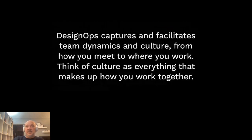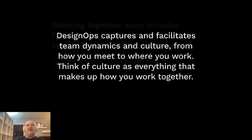So that means that design ops captures and facilitates basically the whole team dynamics and the culture, from how you meet to where you work. And you can always think of culture as everything that makes up how you work together. When we say collaboration, it means how people interact between themselves. If somebody has one role, how do they interact with the second person, and what is the collaboration and communication between them in order to make the product better or to deliver the product better to the clients?